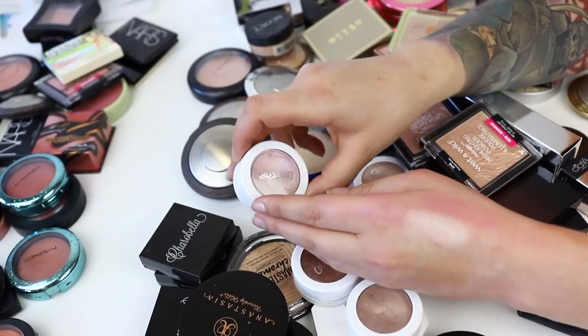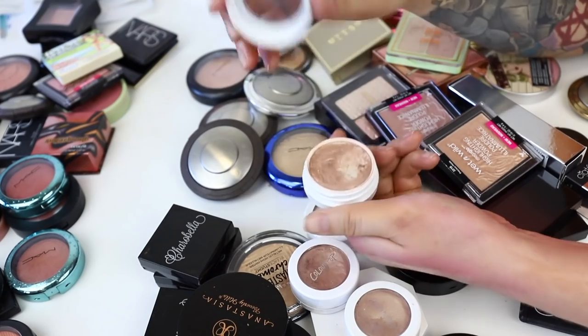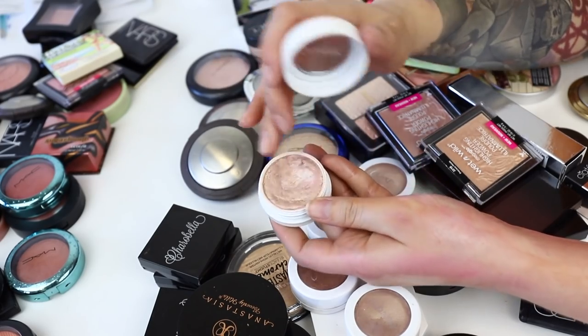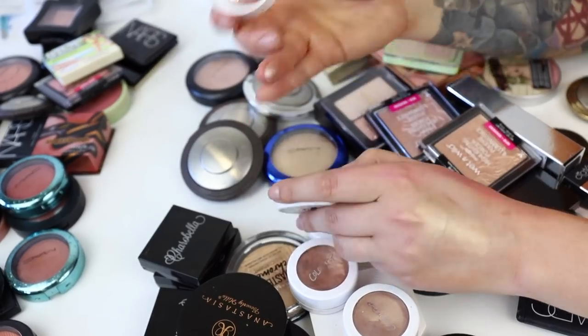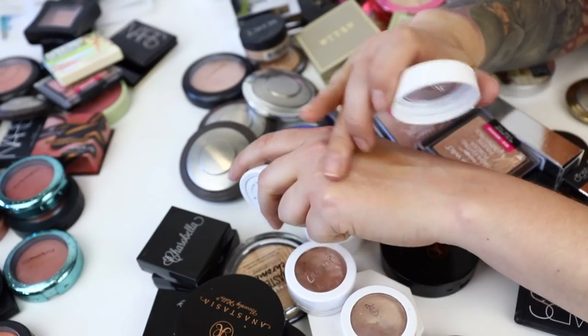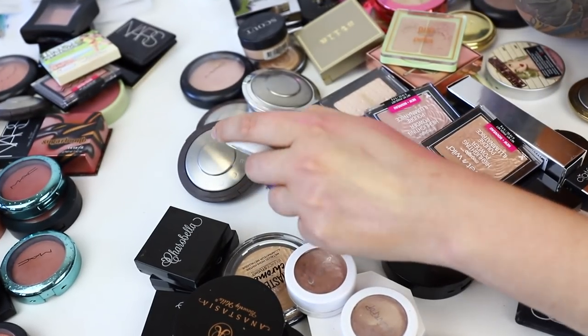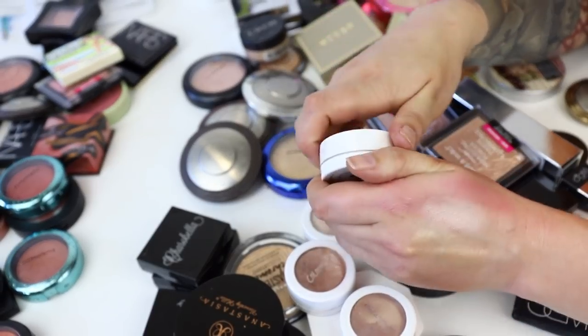I actually wore this one today to test it out. This is Whipped. It's one of those marbled highlighters, and it does actually swatch really, really nicely. It's got a bit of a pink, a bit of a bronze, but on me it looks a little bit too pink and a little bit too sparkly, so I'm actually going to get rid of that.